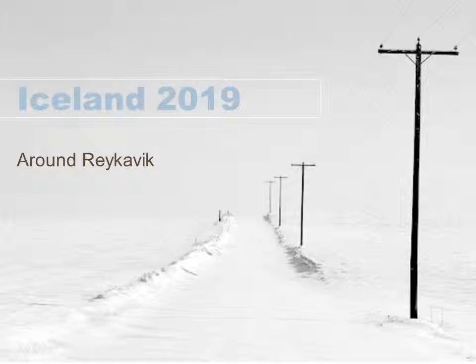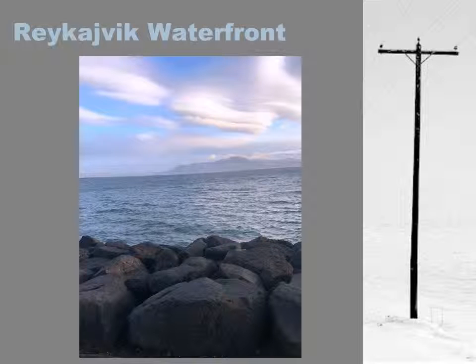Iceland is definitely a country with a lot of natural beauty. On my first day, there was some free time before the official tour started, and a group of us decided, why not use the free time to explore Reykjavik. Luckily, our hotel was close to the main shopping street and waterfront, so we decided to go down to the waterfront before hitting up the main shopping street.